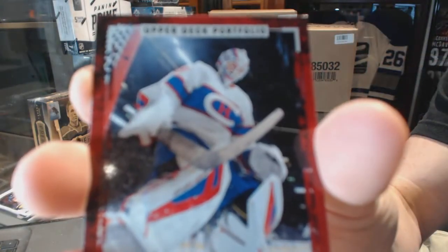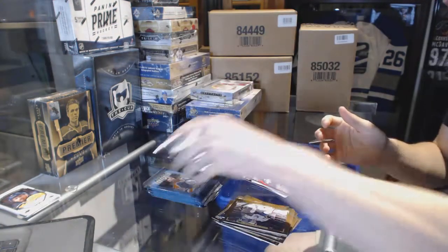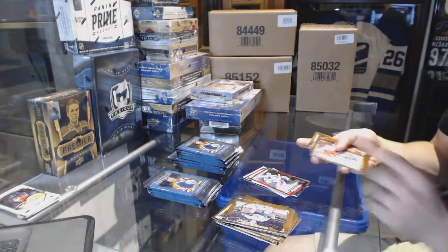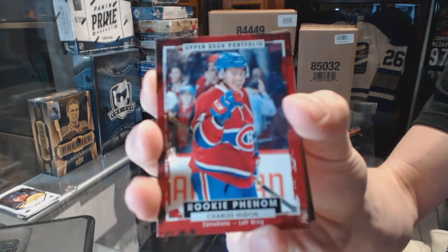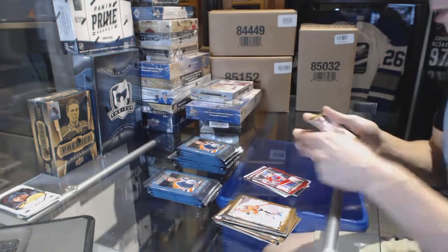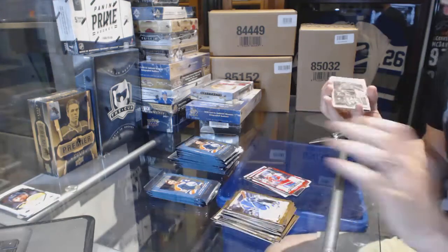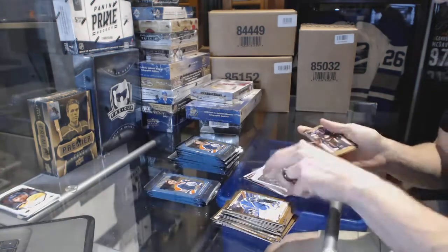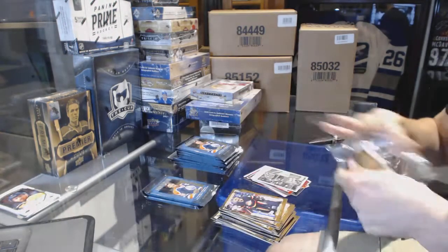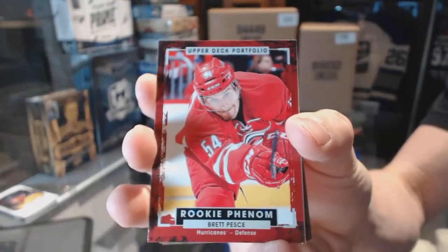Rookie for the Montreal Canadiens, Mike Condon. Mike Condon. Rookie for the Montreal Canadiens, Charles Hudon. Wire photo for the Montreal Canadiens, Max Pacioretty and Brendan Gallagher. Rookie for the Carolina Hurricanes, Brett Pesce.